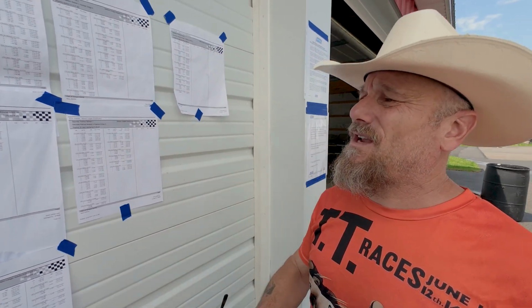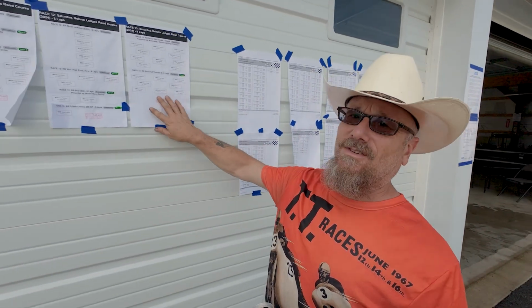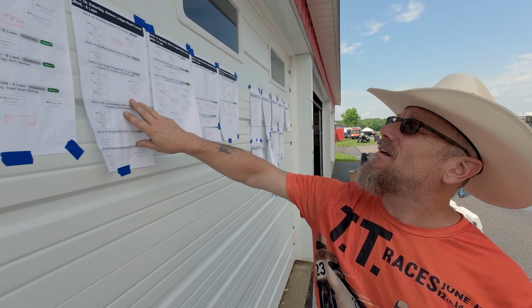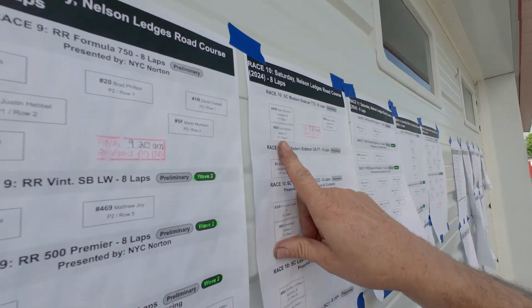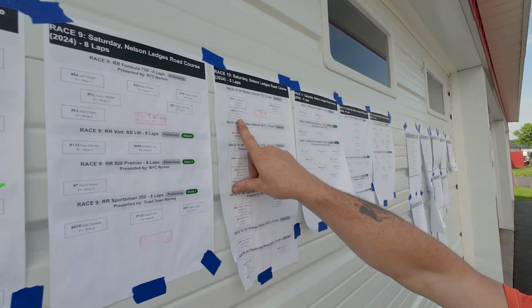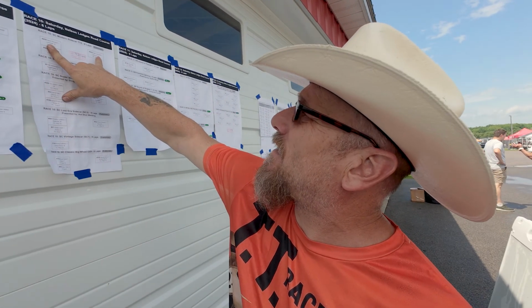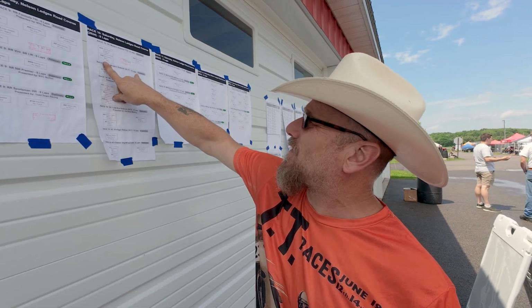So now we go over here. I just want to see where we're at. Here's the races. These are the grids for the races. So we are race 10, and we are gridded here. We're position 1, row 2. So we'll be behind Sean Stivison with Dale Lavender on the inside. So we'll be on the outside, position 1, row 2.